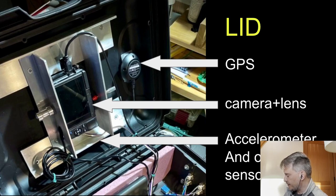Also in the lid there's sensors like the GPS antenna, an accelerometer, which is used for a digital bubble level, we'll get to that in a second, and temperature and humidity sensors.